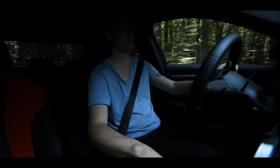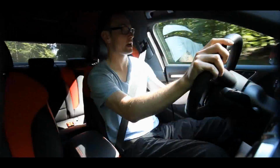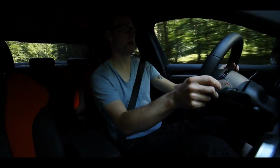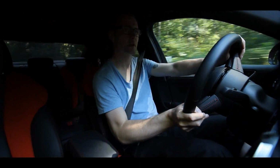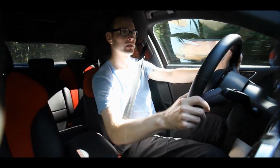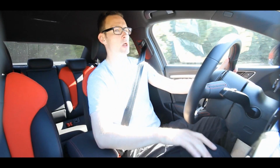So yeah, on the twisty road, this car is really, really lovely to drive. The steering is great. Has more weight in the dynamic mode. Very precise. Of course you get some understeer once you exceed the limit, but overall a really, really lovely car to drive.